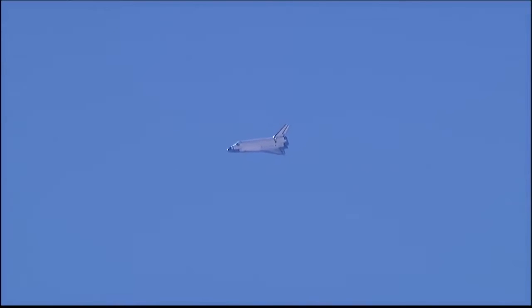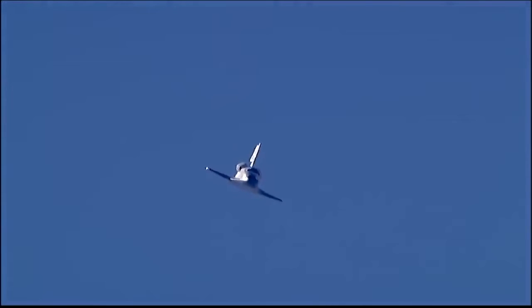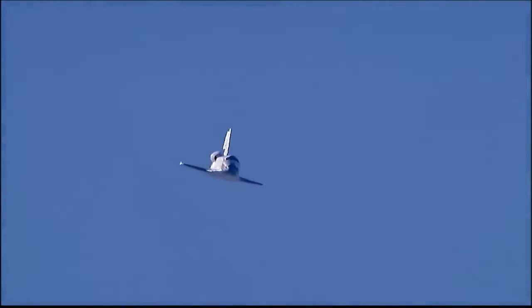Speed 470 miles an hour. Altitude 20,000 feet. Endeavour, on at the 90. On at the 90. Commander Chris Ferguson back in control. Endeavour on course past the 90-degree portion of the heading alignment circle, lining up with runway 04, Edwards Air Force Base.